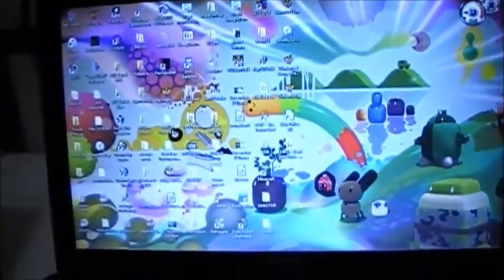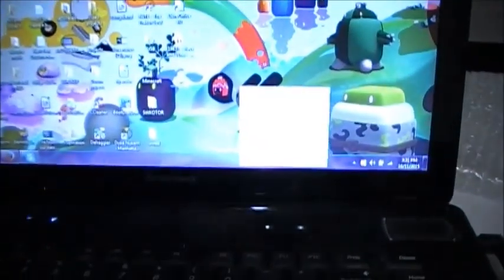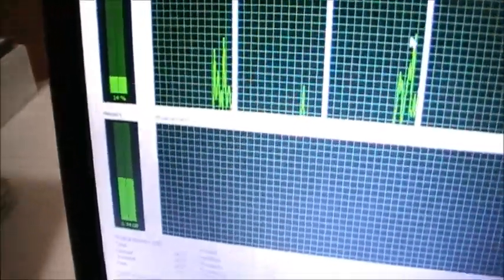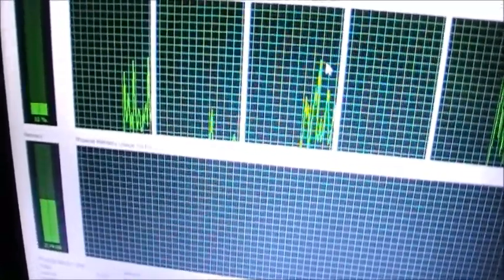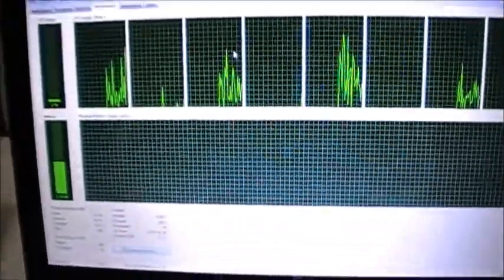Sorry, my desktop's kind of junky. If we go over to Task Manager and open it up and go to Performance, you can see that we have 8 cores available to us. And since I'm uploading a YouTube video using Firefox, it's using about 2.7 gigabytes out of 6 gigabytes. It was using about the same on idle, about a gigabyte of RAM. Even when I had 8 gigabytes, it never really topped that much. The only time it would use a lot of RAM would be if I was running a lot of virtual machines.